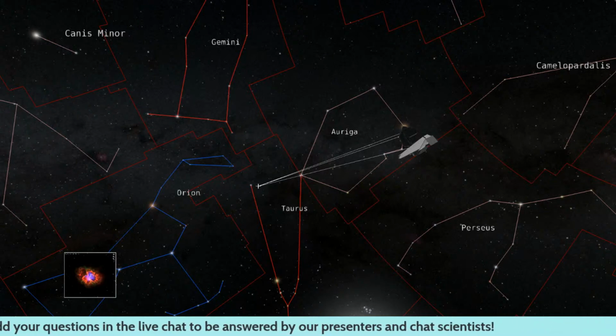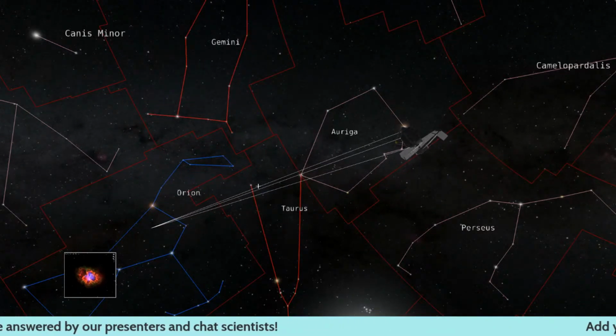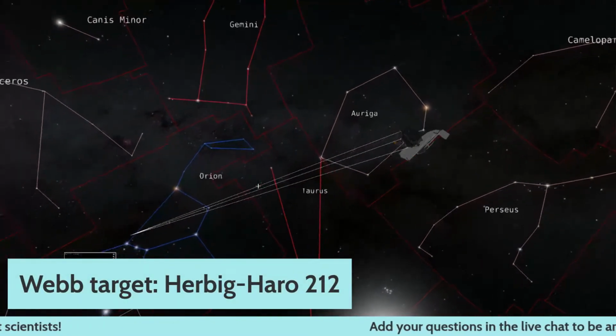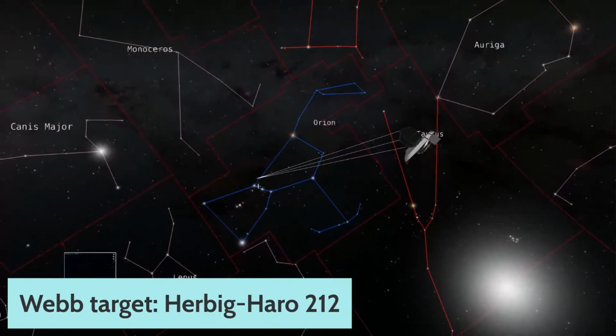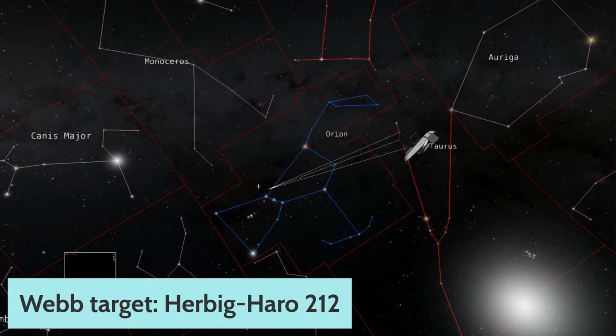We're going to come in closer to an object called Herbig-Haro 212, or HH212. It's about 1,300 light years away, and it's going to showcase for you a different kind of object that the James Webb Space Telescope is going to look at, and that is a young star.